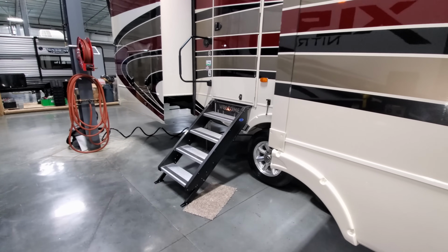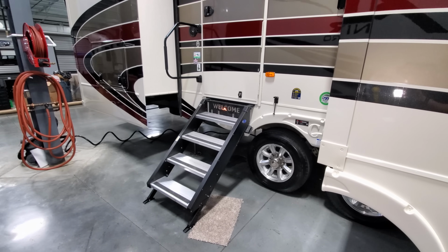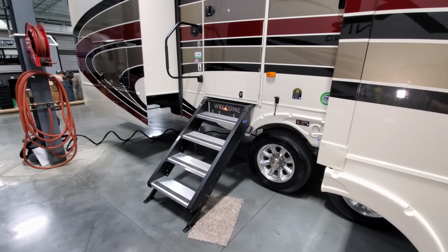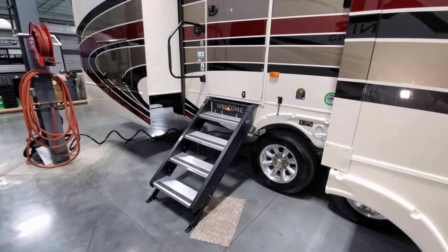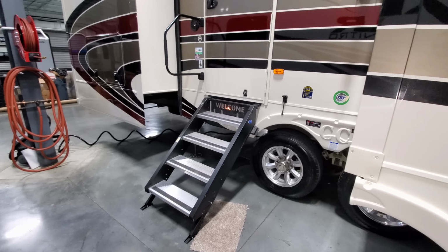This has the nicer MorRyde step above step on it with a shock assist, so it's real easy to actually raise this step up. Small kid could do it. It's even got a little welcome sign written in there and a little light back in behind there as well.